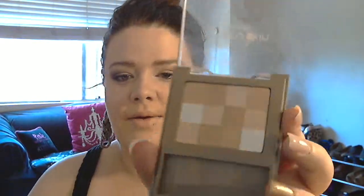I've been using this Healthy Skin Blends powder from Neutrogena, and this is Translucent Oil Control Powder, because I don't want to wear like foundation and powder and concealer and primer and all that stuff, because it's summertime and I sweat like crazy. It's just TMI.